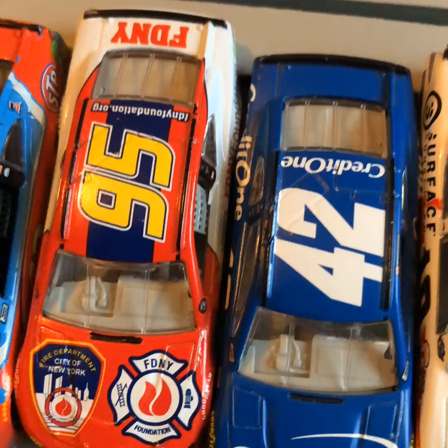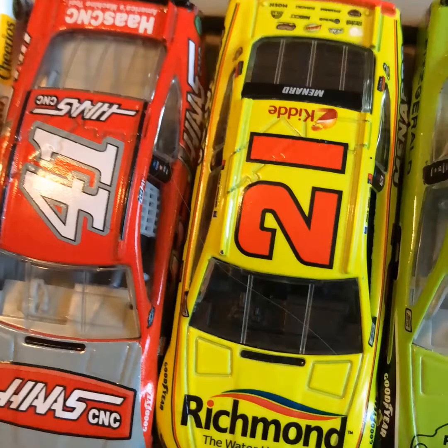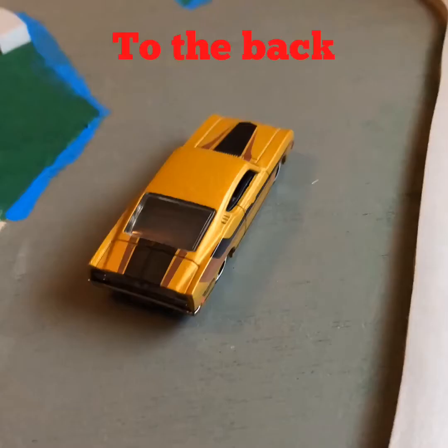Row 6, the 95 and the 42. Row 7, the 43 and the 2. Row 8, the 21 and the 41. And row 9, rounding out the field, is the 7 and the 47. And now, these are the guys that have been sent to the back of the pack.